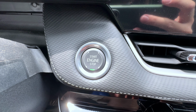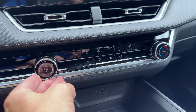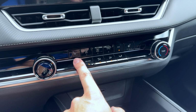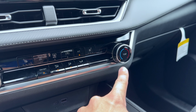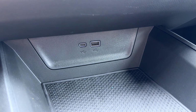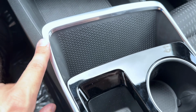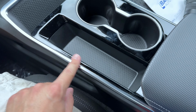Push to start engine button, 2 vents down here, and then you've got all of your manual climate controls down here. It just looks like a single zone climate control system. You do have vents for driver and passenger, but no individually adjustable climate. You do have heated seats for driver and passenger. Underneath that, you get a little pocket, 1 USB-C port, 1 USB-A port. Then you have what looks like would be a Qi-enabled wireless charging pad on higher end models. I don't think it has it here.